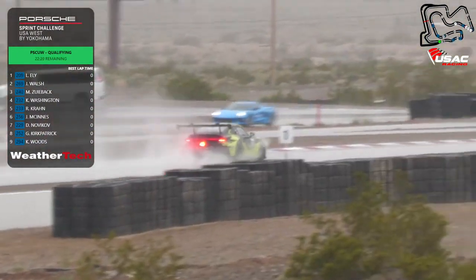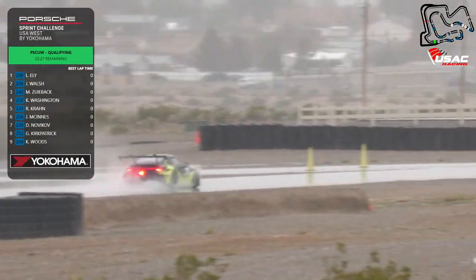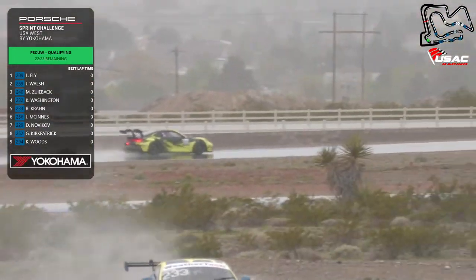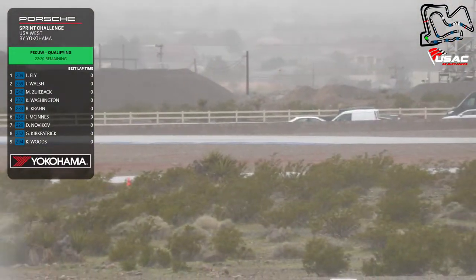Seeing quite a few variations in the brake zone here in turn 10. Quite a few folks, it looks like they're staying a little bit off the dry line. Some are using the dry line. Let's see what works best here.